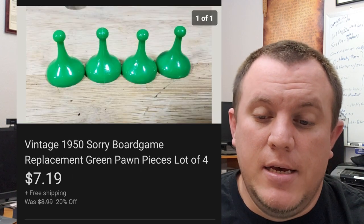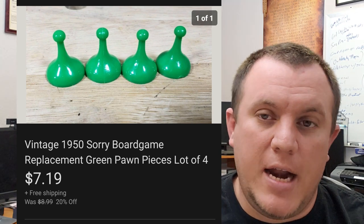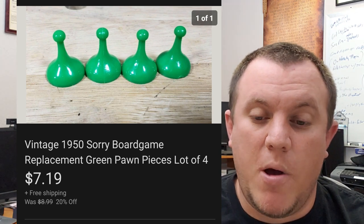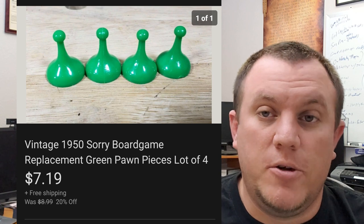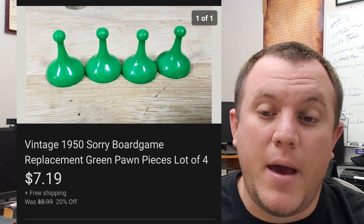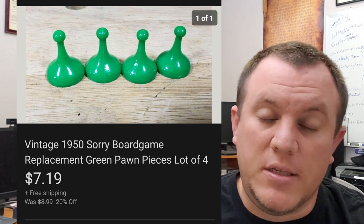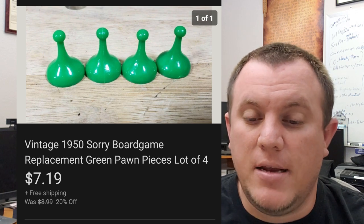We have a 1950 Sari. It was not complete. For whatever reason, I decided to list the pawns because they were selling every once in a while. And I've sold two sets so far. This one sold for $7.19. We probably made $3 maybe on the deal. So not too bad. Maybe $2.50 or whatever. And I had four of these. There's four sets, I guess, in the game. So not a bad deal there.